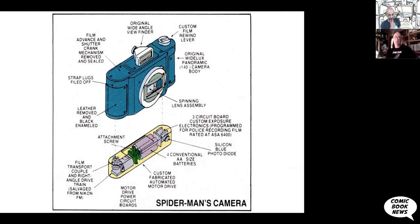I look at some of this stuff, kind of sweet back in the good old days. Because who's asking, Eliot? Who came to you and said, we need to know how the motors work on Spider-Man's self-driving? No, nobody. That was all me. I went off on my own tangent.